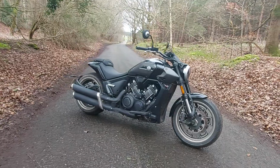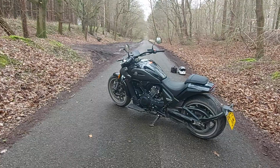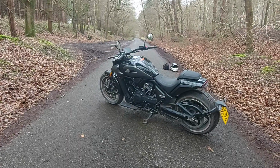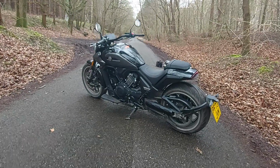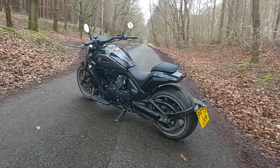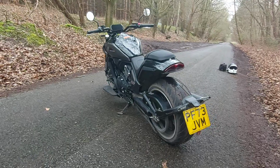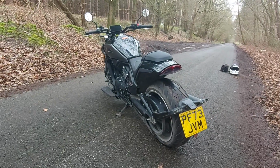Right, let me just wander around and I'll get you another bit of footage from the back. And we're off again. This is the other side. Obviously all V-twins are handed and the right hand side always looks better, but it's worth having a look. And you get to see the size of that back tyre. It's a 240 rear tyre, so it's got all the bells and whistles that a big cruiser should have.